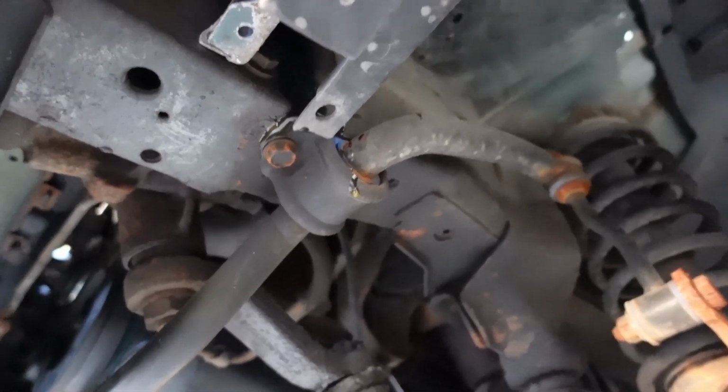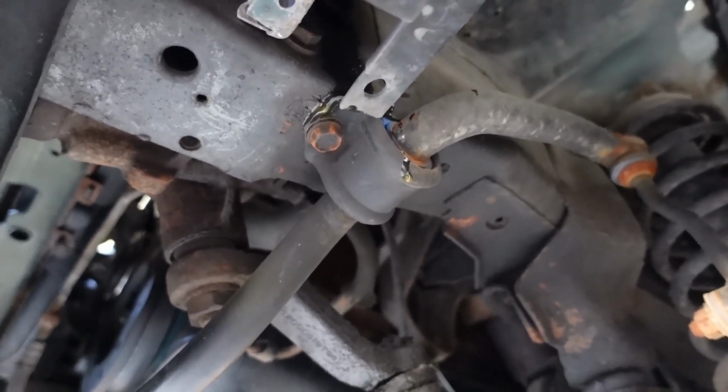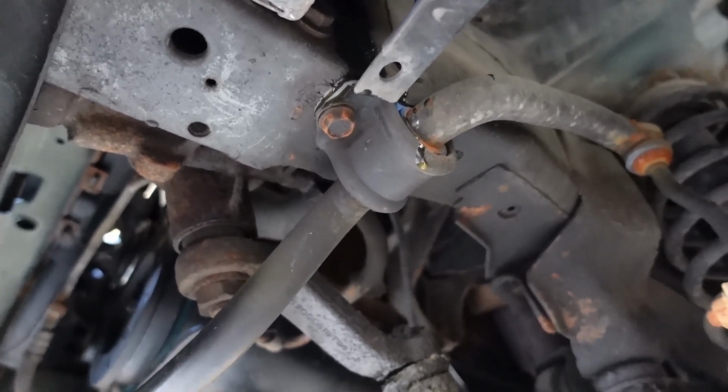Alright, so I'm underneath, and that little spot right there that's dripping, that's just from me opening the top. Like I said, the coolant for the radiator is dirty, and it is very full.